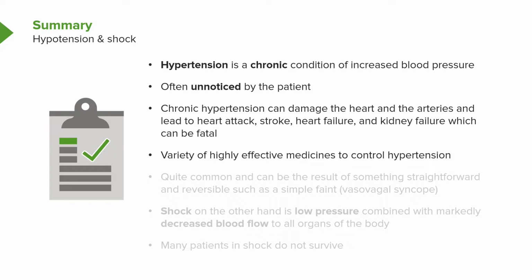However, what's important is that the opposite of hypertension can be equally life-threatening, hypotension. It's quite common, and often it's something simple and straightforward. For example, when somebody has a simple faint, they see blood or they see something very upsetting, suddenly the vagus nerve dilates the blood vessels, the peripheral resistance falls, the blood pressure falls, and the patient may faint. Well, that's not a serious illness as long as the patient doesn't fall and break a bone, and usually patients recover pretty quickly. However, that's a more benign form of hypotension.